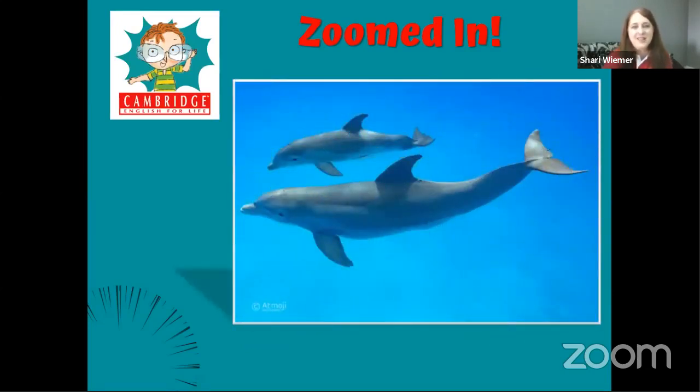Oh, it's a dolphin with her baby. Isn't that just so cute? I love dolphins. Have you ever swam with the dolphins? It's possible and it's lots of fun, but you have to be fast because they zoom right by. All right, let's try one more, yeah?